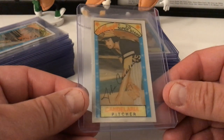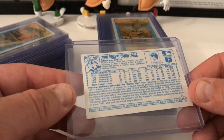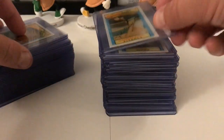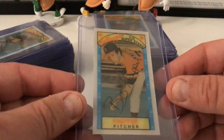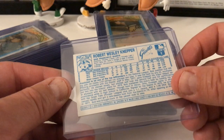John Candelaria, great pitcher for us for a long time. Also the Dodgers, I think, and Angels and Indians and other teams as time went on. But he was good with us. The Candyman, John Candelaria. Next up, we got Bob Knepper. So it's good Giants. Robert Wesley Knepper.